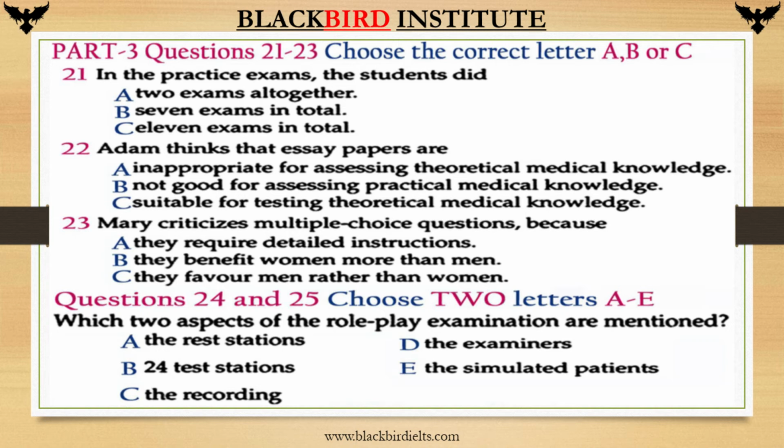Of the 7 exams we did, the least enjoyable for me were the 2 3-hour essay papers. Why didn't you like the essay papers? I'm not particularly good at writing things down like that in a short space of time. And I don't think it's a good way of testing our theoretical knowledge of medicine. I'm the opposite, I'm afraid. I'm much better in the written essay exams than the other types of tests.